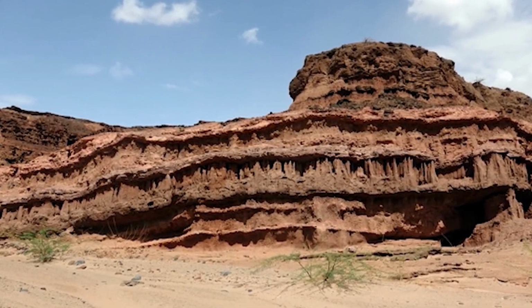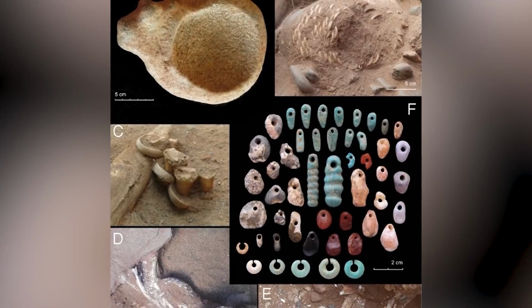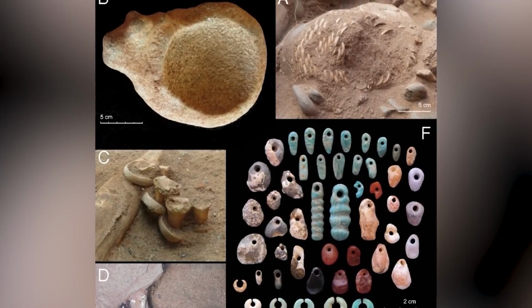Here's the one kind of unexpected thing that they found at this site, though. Along with the bodies of those who had passed, researchers also found 405 gerbil teeth at the site. As it turns out, there's a perfectly reasonable explanation for this, and it's because they were used to make a headpiece for just one of those who had passed away.